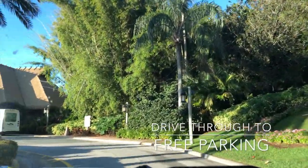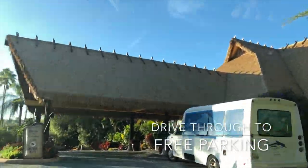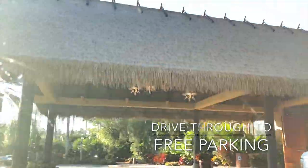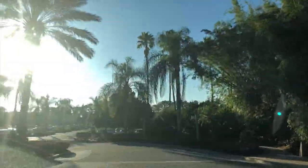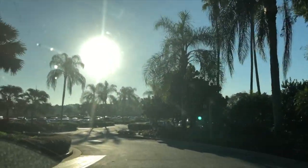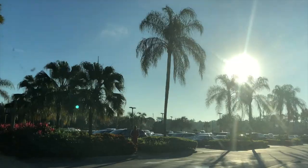So basically, pull in, and then you go up to this area, and you can bypass this if you want, but if you drive straight through, there's a nice little parking lot on the other side here. This is usually where we park, and it's shaded too. So, beautiful Florida sun as always.